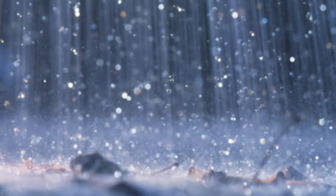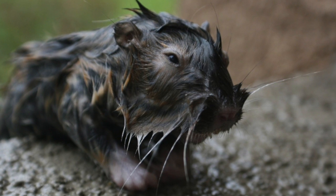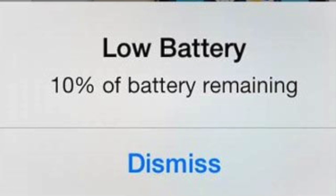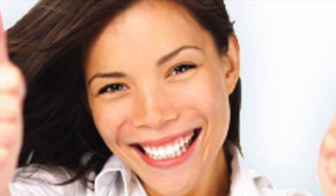We got rain the entire way, and this is a convertible, so of course water comes in through every single crack, crevice and opening. We got about 700 miles on the trip, and we started to lose power. The power supply for this little beast, the generator, being one of those olden days type inventions that nobody uses anymore because they are bad.